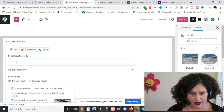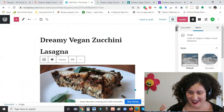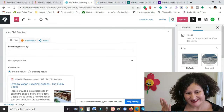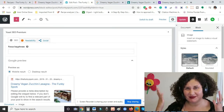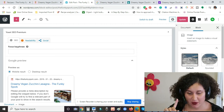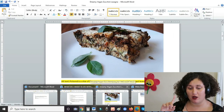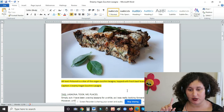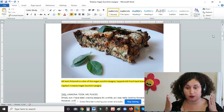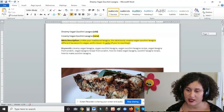Okay, so first thing is, there are no key phrases. And the name of the recipe was Dreamy Vegan Zucchini Lasagna. You know, let's be realistic. How many people are gonna search for that title? So what I did was, something I recommend all of you WordPress bloggers do if you're not doing it, is to have a backup file of your blog post. So I had one on Microsoft Word.